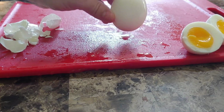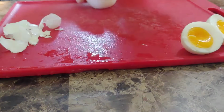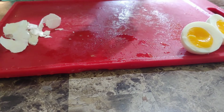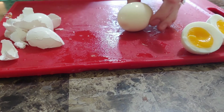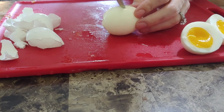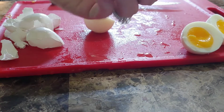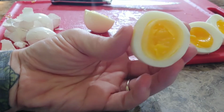All right, and here is what our hard boiled egg is supposed to be. Let me go ahead and open it up. The peeling is definitely coming off a lot easier on this one. That is for sure. All right, let's cut her open. Ta-da! And this we would call a medium egg.